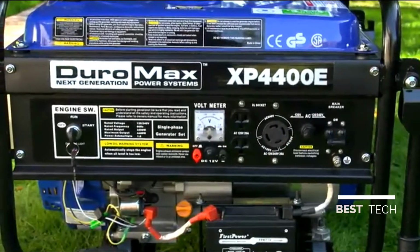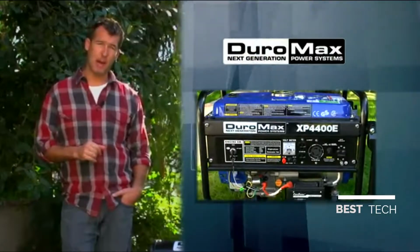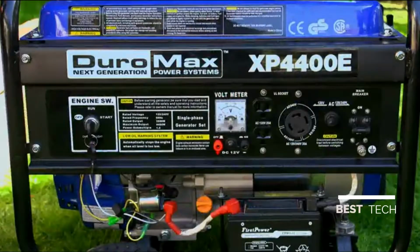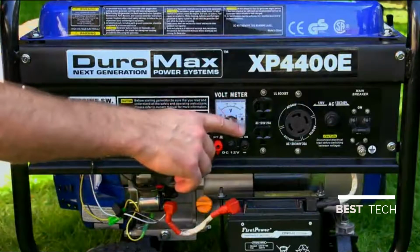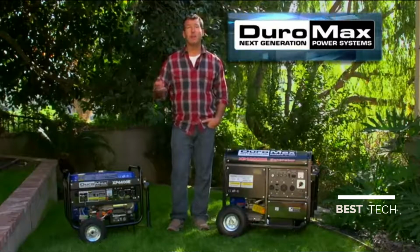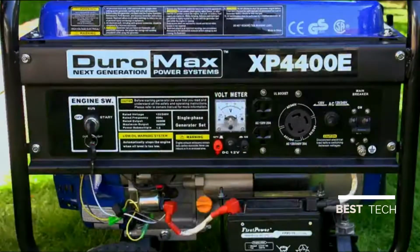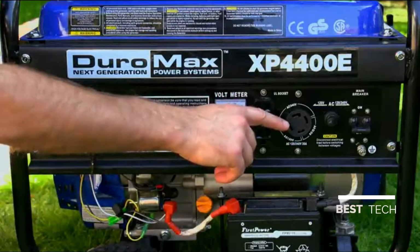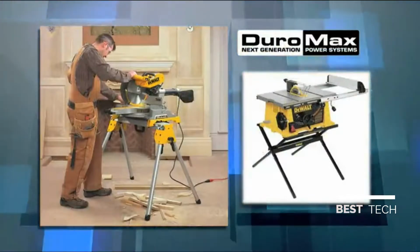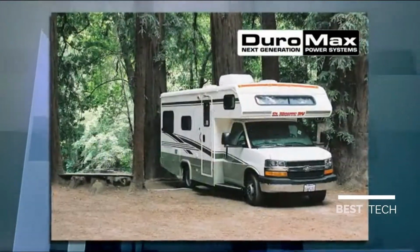The XP4400E's full-featured power panel was designed to offer the perfect balance of power and functionality. It includes two fully protected 120-volt, 20-amp standard household outlets to supply power to all your appliances, including televisions, refrigerators, microwaves, fans, and more. It also features a powerful 30-amp, 120/240-volt twist-lock outlet for instant command of high-powered tools, including saws, air compressors, and a host of other devices, as well as RV power needs.